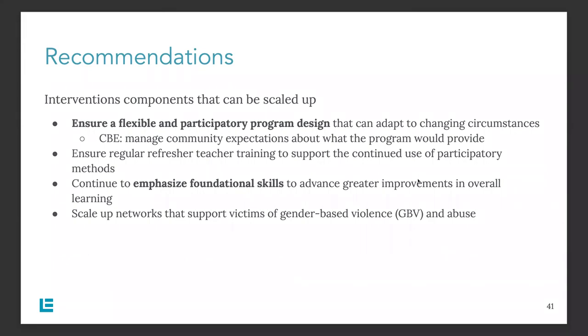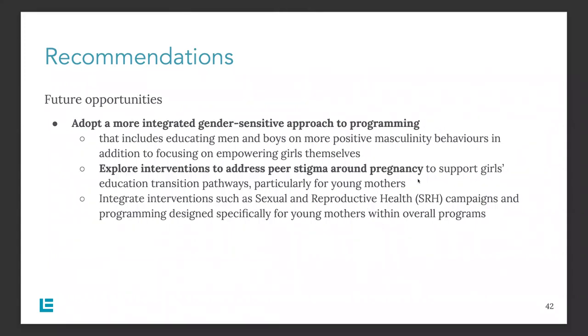And certainly we would recommend that there's a scale up of networks that support the victims of gender-based violence and abuse. So those were some of the things that we think were functioning very well and should continue to be scaled up. In terms of future opportunities, and this obviously goes beyond IGATE to the entire sector, it's something that came out quite strongly.